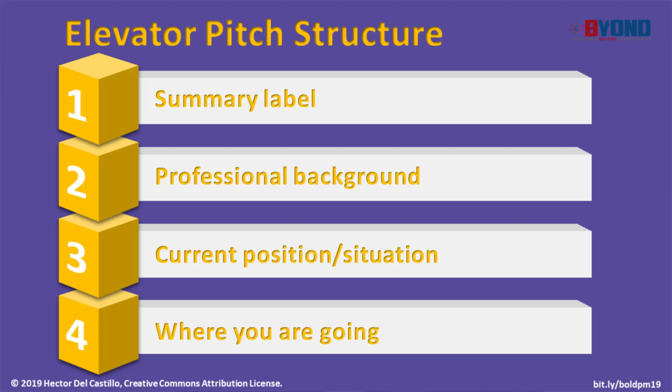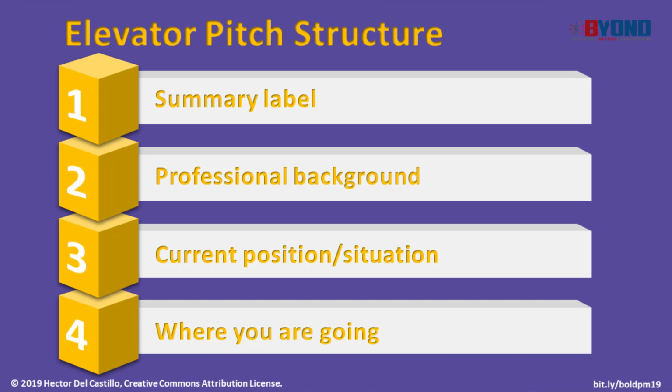So here it is. The structure is, number 1, come up with a summary label describing who you are as a professional, and number 2, also state your professional background. And number 3, what is your current position, your current situation? Which function, department are you at? Who do you interact with on an ongoing basis? And number 4 would be about where are you going next? That is the 4th step, describing what is next for you based on where you are today. If you follow this 4-step approach, you can follow it in order. So you will start with number 1, choose a summary label.